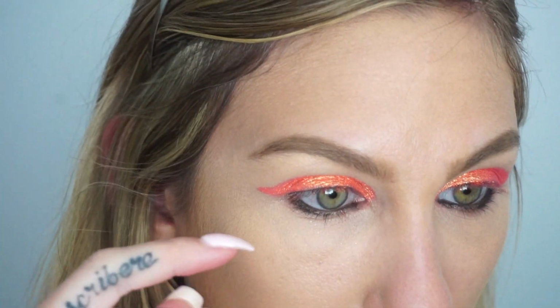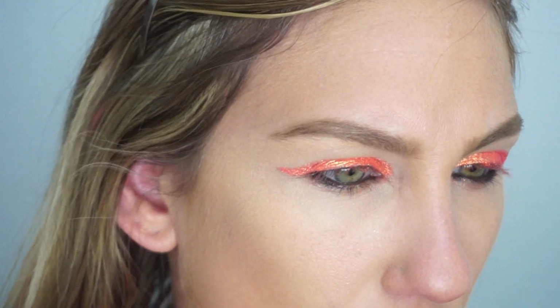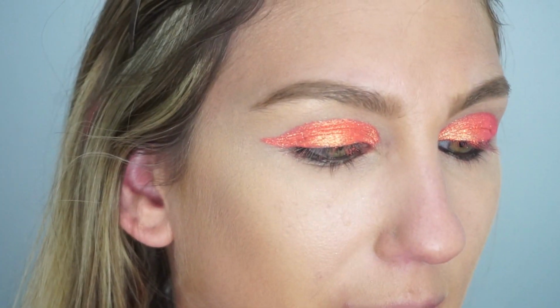I did add some Pure Hotline eyeliner to my waterline, and then I just kind of smudged it a little bit on the lower lash line, and I'll see if I want to smudge out a shadow, but honestly, I feel like the eyes don't need a lot more right now, you know?